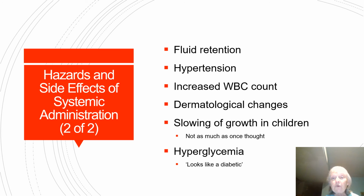We see a lot of fluid retention, and it doesn't take long for this fluid retention to show up. And you can go to them and touch them and see the edema at that particular point. It causes hypertension, increases the white blood cell count. It makes changes to the skin. Remember the cushingoid effect, the great big faces, the great big bodies with the very small arms and legs and things that we see with them. Slowing of growth in children.